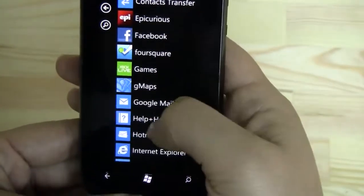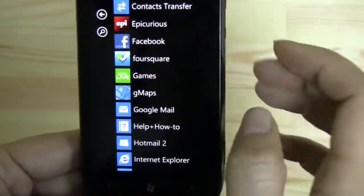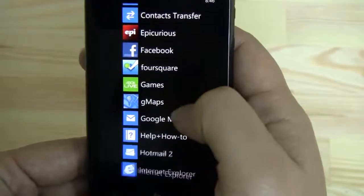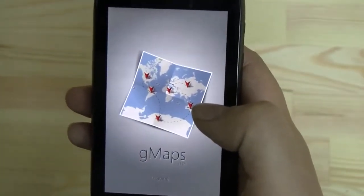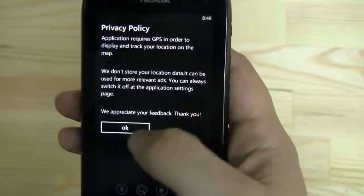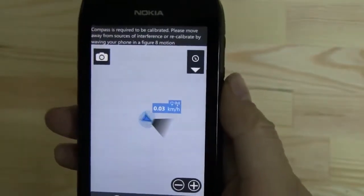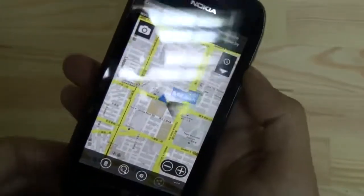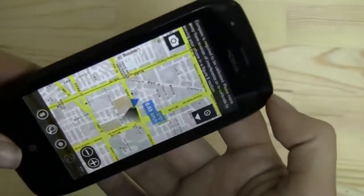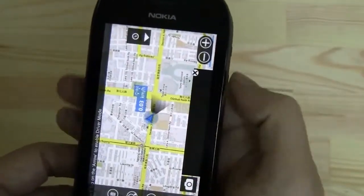Let's see, obviously I use Foursquare. Now this is where, for me, it's very important to have good maps on here. Gmaps is average. It's fairly good. I find it better because it has this directional cone there. Sorry about the glare, but you can see when I turn the phone that it actually shows you what direction it's in.